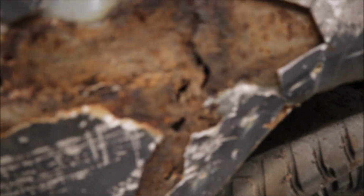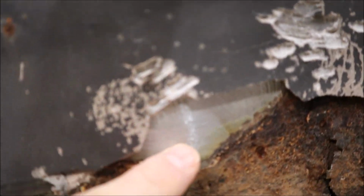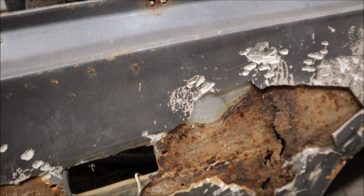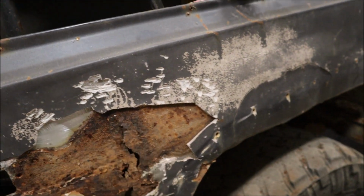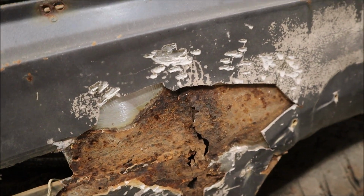So that's interesting. This is how rusted and crappy it is, but then I took off that other chunk and look at that. Perfectly healthy metal. So that's kind of promising that maybe the truck isn't entirely. There's a lot of Bondo on it, and the rusted spots is where they covered in Bondo.